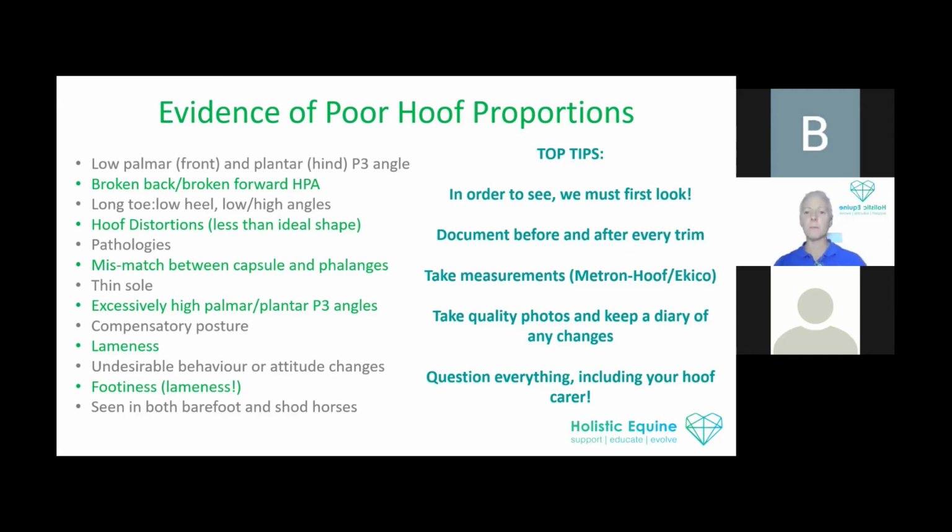So a few tips from me. In order to see these hoof proportions, we've got to want to look at them. And that means getting your camera on the ground and taking some good quality photographs before and after every single trim, and really looking at what changes have occurred in that horse's environment, the rider, the physical environment. Has there been dietary changes? Has my trim or a person's shoeing created an influence?